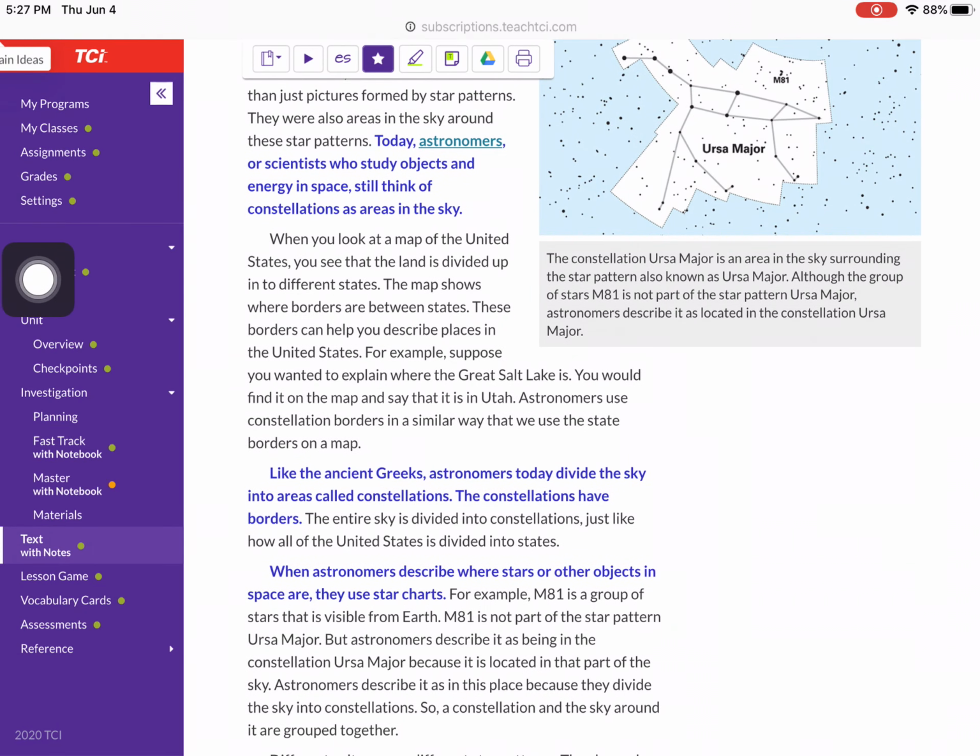When you look at a map of the U.S., you see that the land is divided up into different states. The map shows where the borders are between states. These borders can help you describe places in the United States. For example, suppose you wanted to explain where the Great Salt Lake is. You would find it on a map and say that it is in Utah. Astronomers use constellation borders in a similar way that we use state borders on a map.